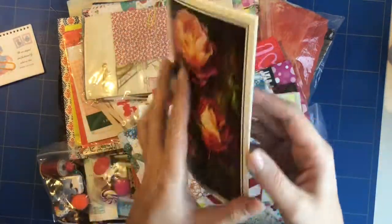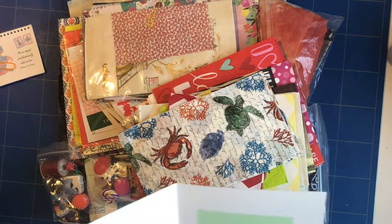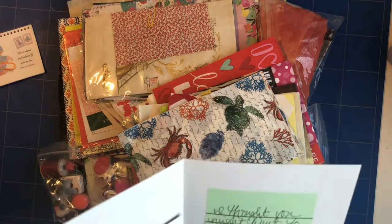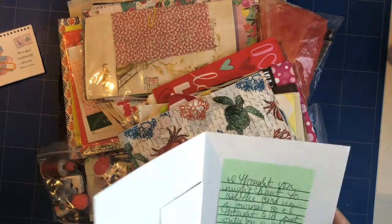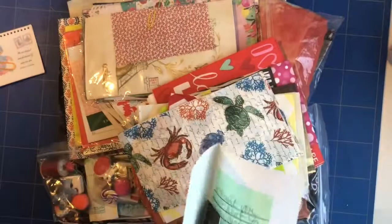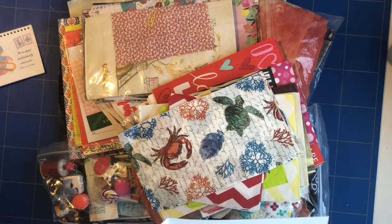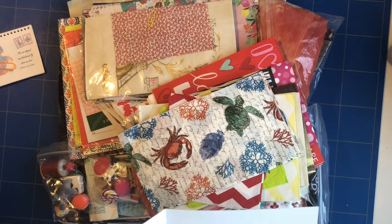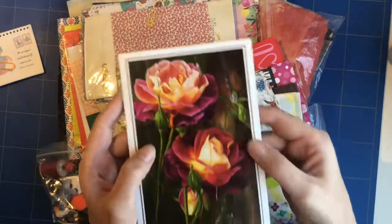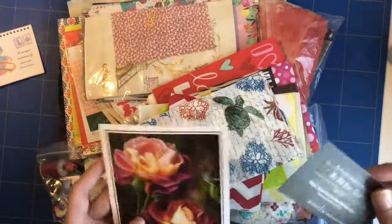Let's see, there's a note inside. I will read that. Oh, you're so smart, Diane. She says that she thought that I might want to use the card in a journal, so she wrote her note on a sticky note. That's so cool. I hope you enjoy, and I love you real big. I love you real big too, Diane. Thank you so much.